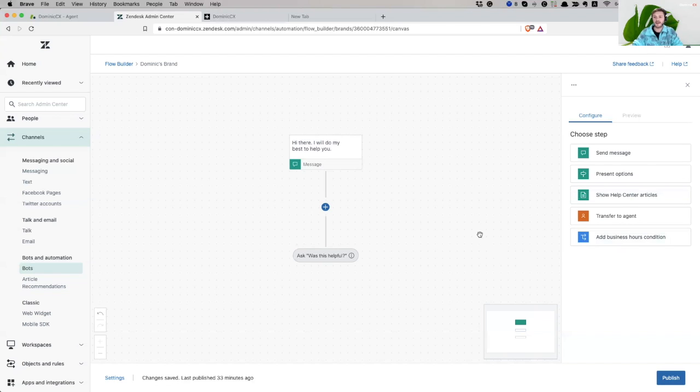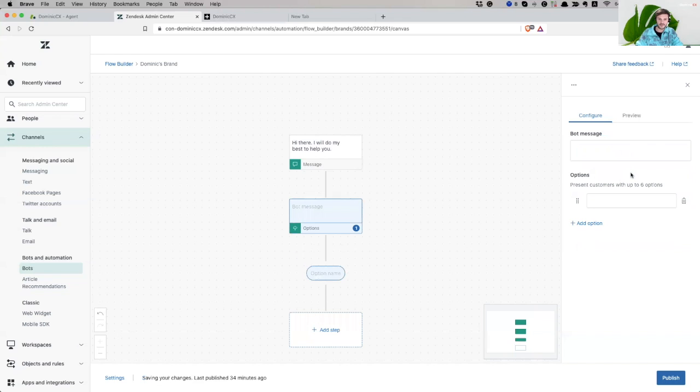So in this case, I want to go ahead and present some options. So present options. Okay. And let's put some wording in order to, yeah, are you working or not? Okay, in order to help you. Wow, this is lagging a bit.